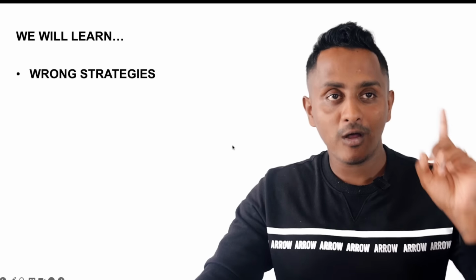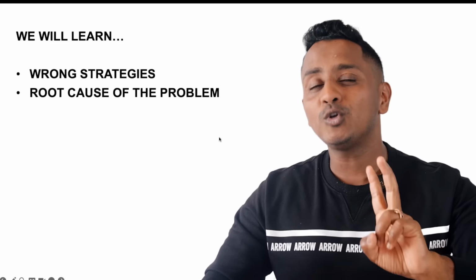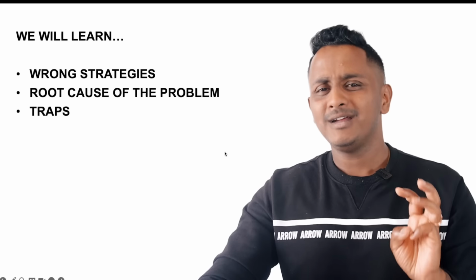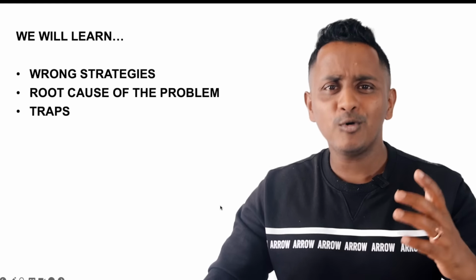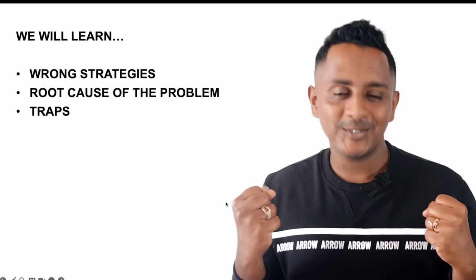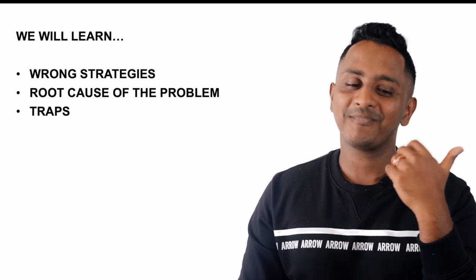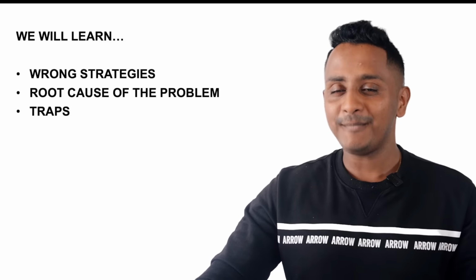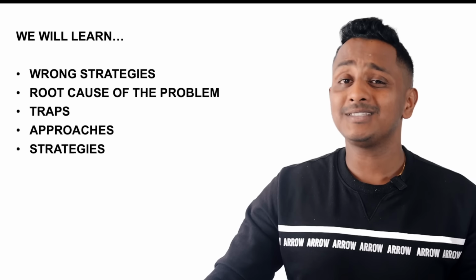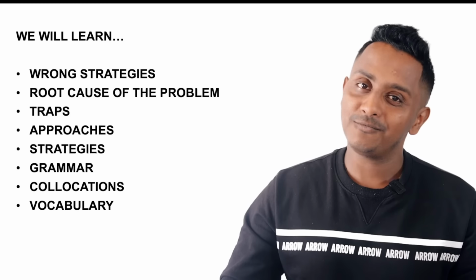We will learn about the wrong strategies, the most important thing. And then we also understand the root cause of the problem. Basically, why people get 2 out of 5 and not 5 out of 5. And also, we understand more about the traps. Trap means there would be something that attracts you, that entices you to pick, and you pick it up, gone case. We'll understand what are the traps that you're conclusively picking up, and then we understand the right approaches, the strategies, grammar, collocation also I'll be talking about in this video, and some vocabulary aspect.